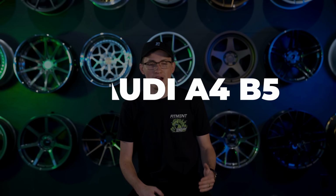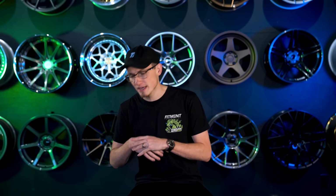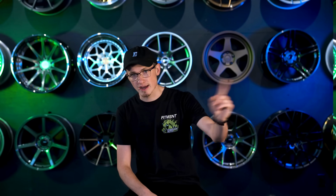Number 2 on the list would be the classic, all right? The classic B5 A4. Now, A4s are a dime a dozen these days, especially the B5 platform. What makes these a little bit better than the GTI would be the Quattro system if you can snag it. Now, most Audis have the Quattro system already, but there are some that came in a front-wheel drive model, and you're gonna wanna stay away from those, all right? None of that, all right? Get the Quattro.